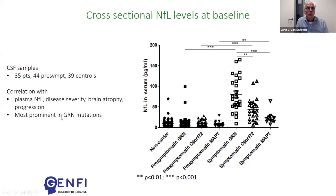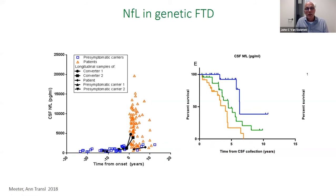So we see the most prominent neurofilament level changes in progranulin, but what we also see, and that I will show you in the next slide, is that we have a few patients or pre-symptomatic ones we followed, and we take a second CSF sample, and we could see that around conversion from asymptomatic to symptomatic, there was a 3 to 4 times fold increase in neurofilaments. So it seems that neurofilament is a good predictive biomarker of a change into symptomatic stage. That might help, and the pharmaceutical company working on progranulin works with this idea to treat patients with a sudden increase in neurofilaments.